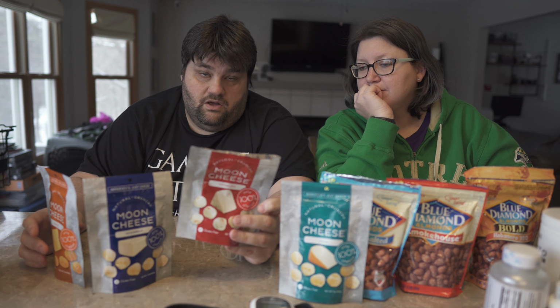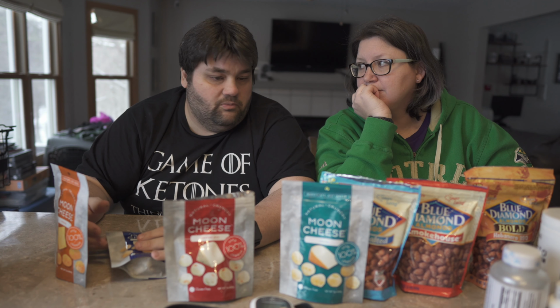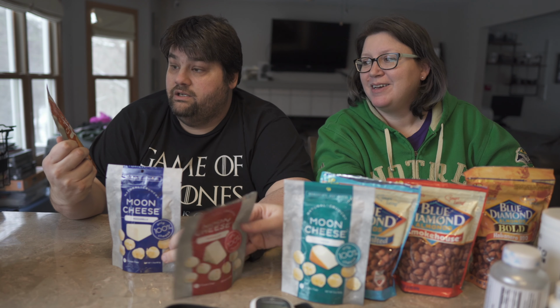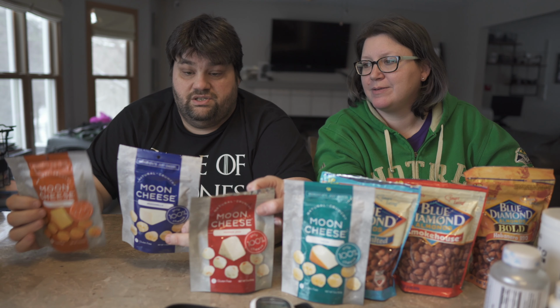So what we use these things for is movies. This is our snacking. Stacy loves the pepper jack. We've gone through all of the ones we got of these, and we bought more. She found them someplace locally as well. But that's not cheap. No, these are not cheap. But these are good quality snacks. And I feel okay eating this. I mean, it's cheese, right?